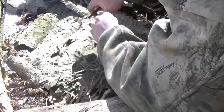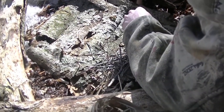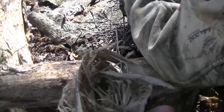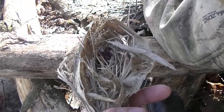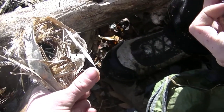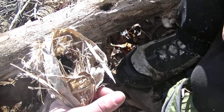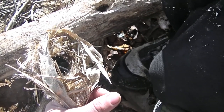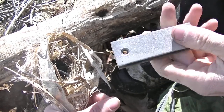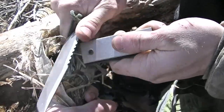And we also have some charcloth that we previously made, also in another video. If you go back and check it out, we'll show you how to do that. We're going to hopefully use that to catch our spark. So now we've taken our charcloth and stuck it down inside the bird's nest on top of the pine resin there to hopefully catch the spark. And we already have some kindling ready to go on top of this if it takes it.